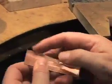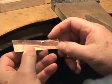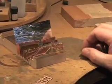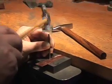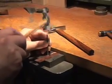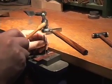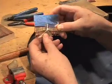I use three different metals: bronze, copper, and silver. And each one lends itself to representing a different kind of feature, either color-wise or contrast-wise. After I cut out the various pieces, I texture the surface to represent the siding, the trees, the grass. Then I reassemble the pieces and rivet them together as a block.